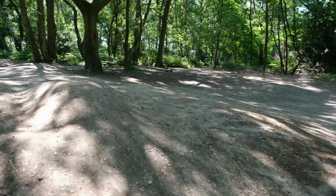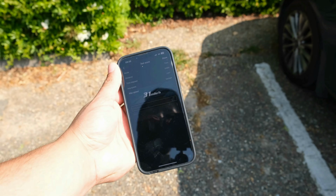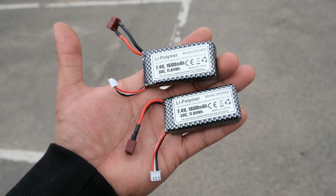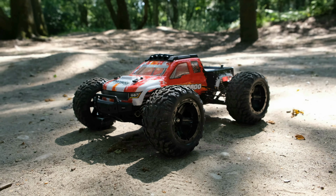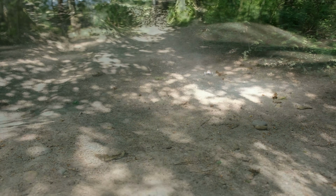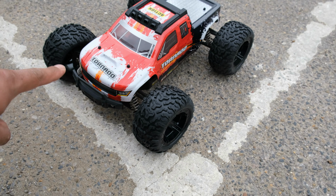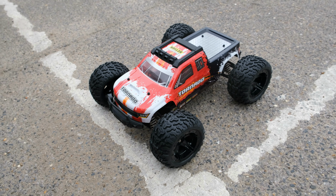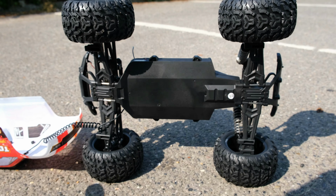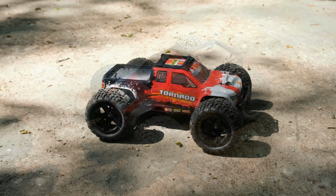So how fast does this truck go right out the box? Well, I managed to achieve a speed of 31 miles per hour on road with the included battery, which isn't a bad speed at all. So overall it's not a bad truck at all, and it's ideal for someone who's looking for something larger which they can use off-road or on grass and maybe occasionally on road. And the good thing about this is it's already got loads of metal bits pre-fitted and a decent brushless power system. So not too bad, but I definitely think there's some better options further up on this list.